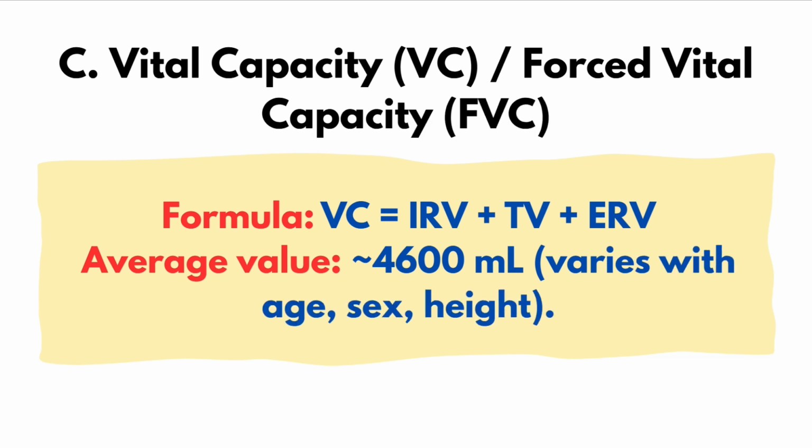Then there is vital capacity or VC, which is sometimes called forced vital capacity. This is a very important measurement because it tells us the maximum amount of air you can forcefully exhale after taking the deepest possible breath you can. It's the total amount of usable air your lungs can move. To calculate it, you add your inspiratory reserve volume, IRV, your tidal volume, and your expiratory reserve volume. So VC equals IRV plus TV plus ERV. The average vital capacity is about 4600 ml, though this can vary with age, sex, and even your height.